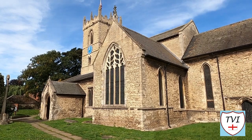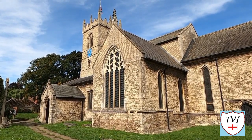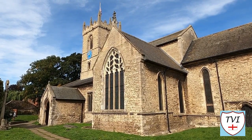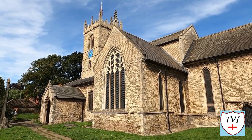All Saints Church sits in the heart of Winterton's conservation area. It has an early Romanesque tower, a medieval nave, medieval aisles, chancel and transepts, and it's had a series of restorations dating from the mid-17th century up until 1904.